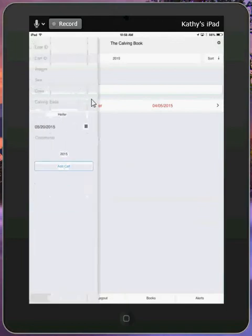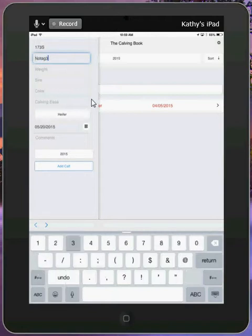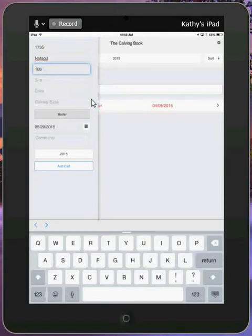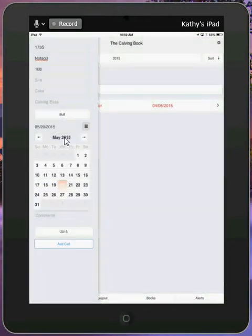For this, the dam is 173S. It's another calf that is dead, just to show you, and then we ended up putting a twin onto this cow, so that's kind of why I'm showing it to you as an example. No tag 3, 108 pounds. It's a bull calf, and it was born on April 14th.